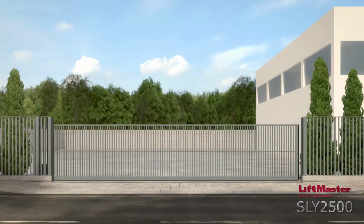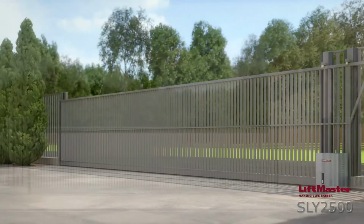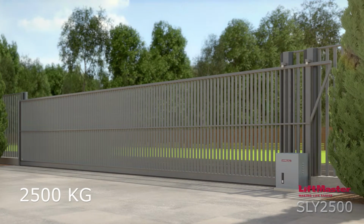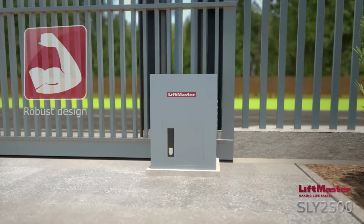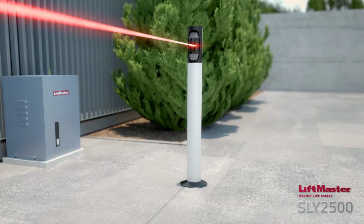Large gates need the most reliable closing automation, and the best motors for that job are the ones offered by LiftMaster. The SLY2500 has been designed to support the hardest conditions. This is a very robust product, which is extremely reliable and does not require any additional electrical lock.